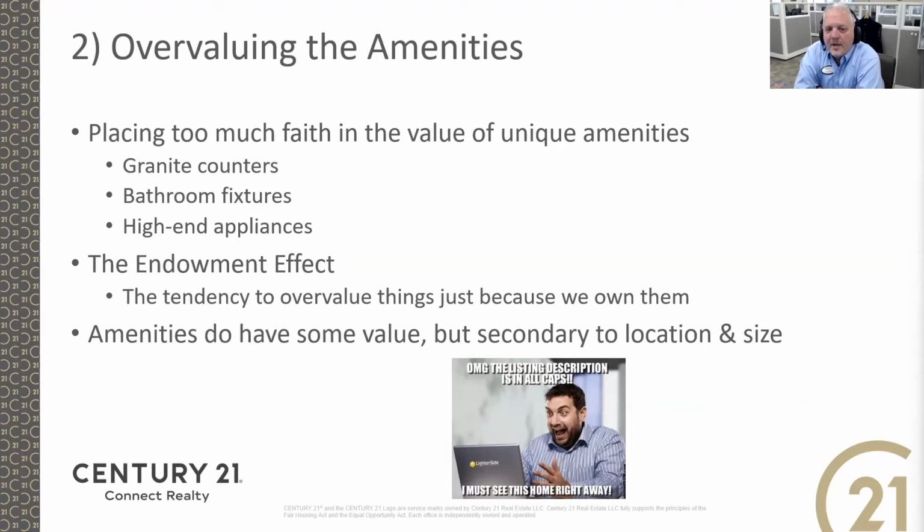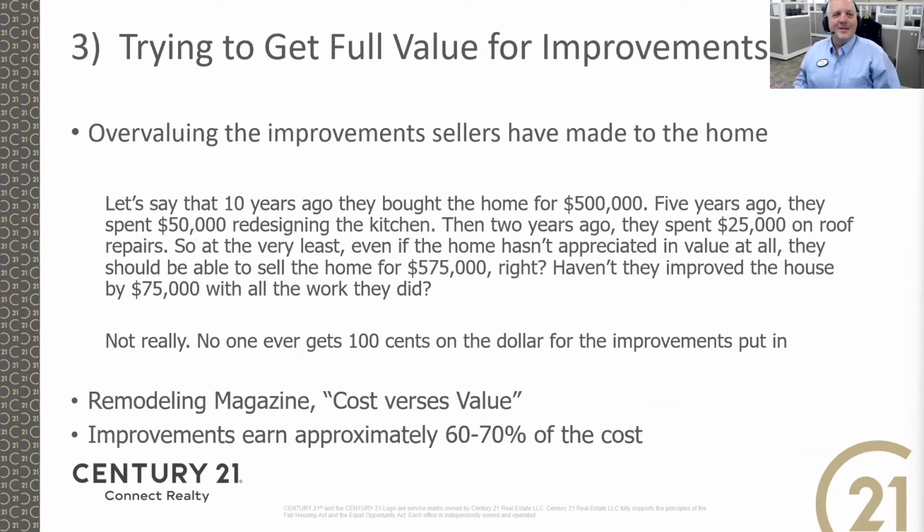And don't you just hate it when the listing agent puts the amenities and things in all caps? If it's in all caps, I have to see it today. Gotta intersperse a little humor for y'all because I think it's funny the way we do things.